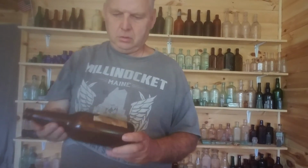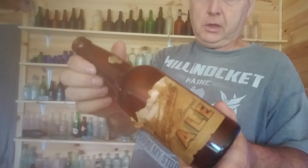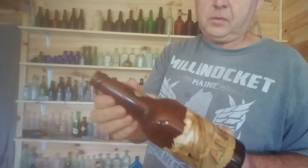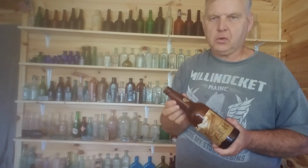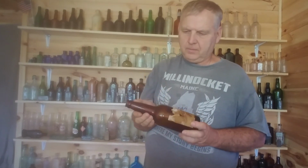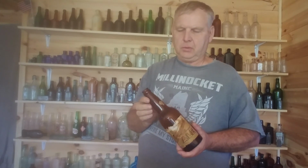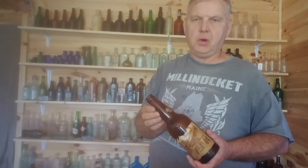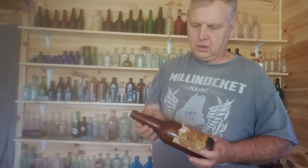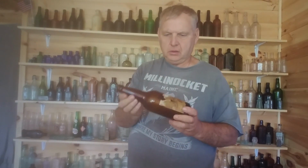It's labeled Narragansett Banquet Ale. 1920s, I'd say. Come from the attic in the rice farm building, the old rice farm house. Tore down now, damn it. But when I was a kid, I think I told you, my sister lived down there. Back in the late 60s, I was about 14, 15. Got curious, went up in the attic, and I found this here laying around up there.